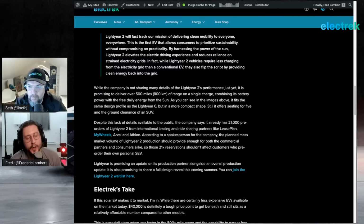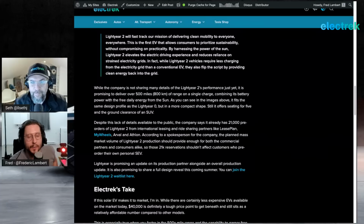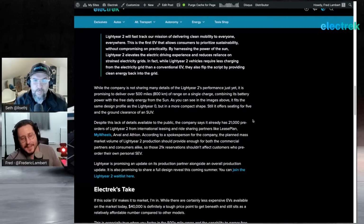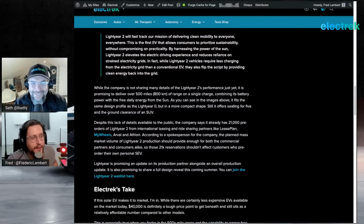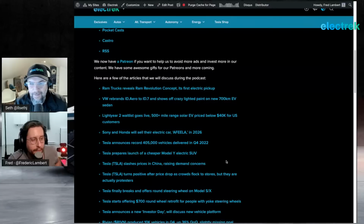So optimizing for daily range from the sun will result in efficiency gains from the battery pack too. I would be shocked if this thing gets 500 miles of range at $30,000, $40,000, whatever it's going to be. But I would expect it to get a decent range, just like the AFEELA surprised a lot of people. You can get one with 1,000 miles of range. I think it's overkill though, but it's possible to get a lot of range with a lot fewer batteries.